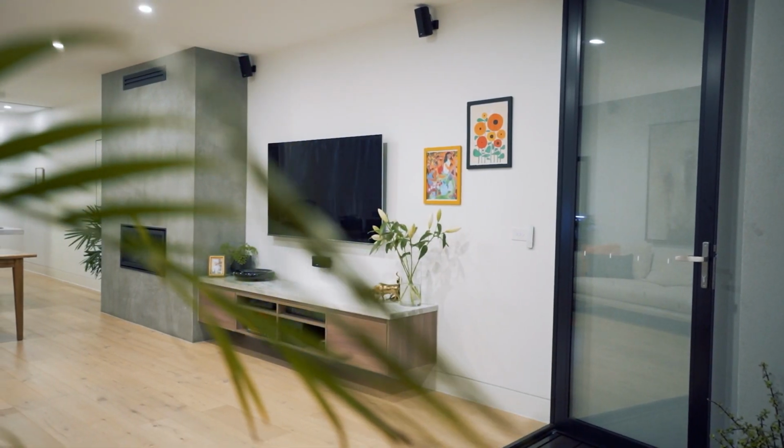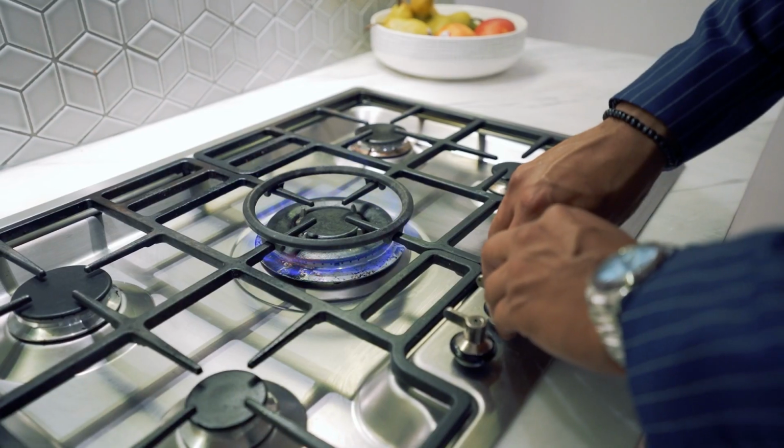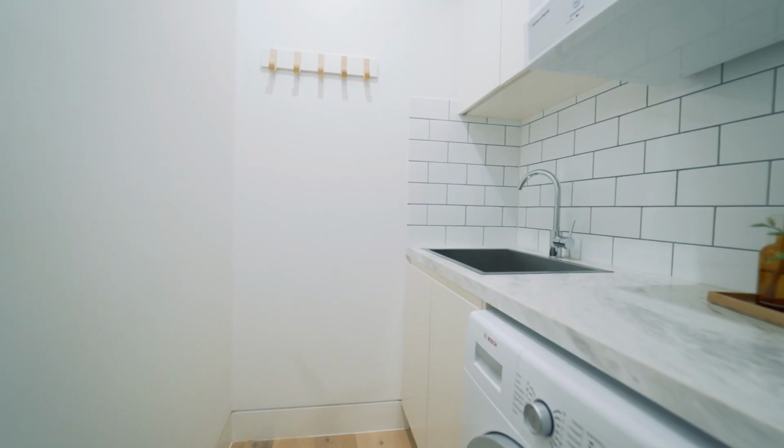Hosting guests is easy from the gourmet kitchen with Italian marble bench tops, oversized gas cooktop, and walk-in pantry.